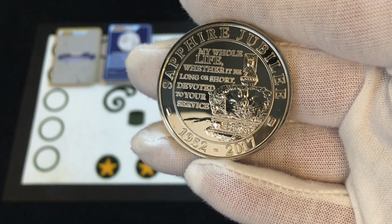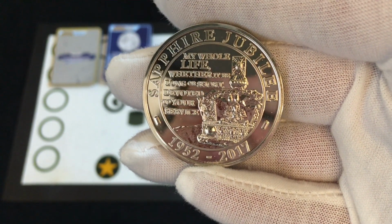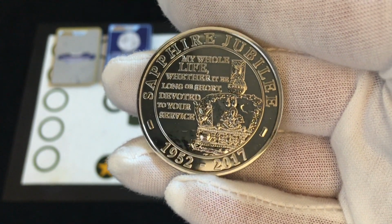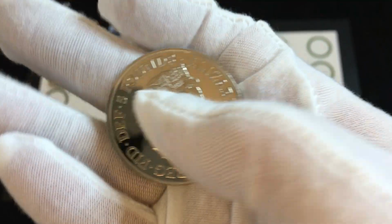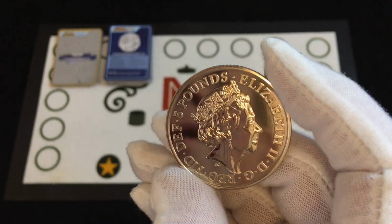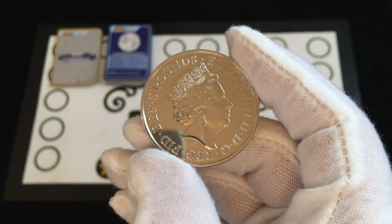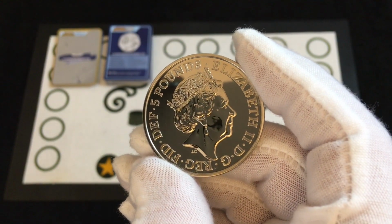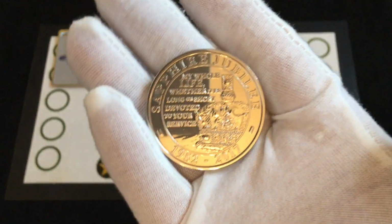So it's the Sapphire Jubilee from 2017. And it is another one for the collection. So I will be putting this into a Quadrum capsule and put with the rest of the £5 coins I've got. Absolutely stunning coin, that, isn't it?